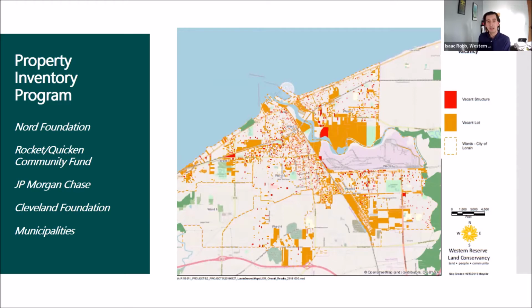So when a state representative or a US senator asks, well, okay, we understand that vacancy and abandonment is an issue, but how much money do you need? We have real empirical evidence that can be shared and validated with those partners to, again, build a coalition that has mutually beneficial outcomes.